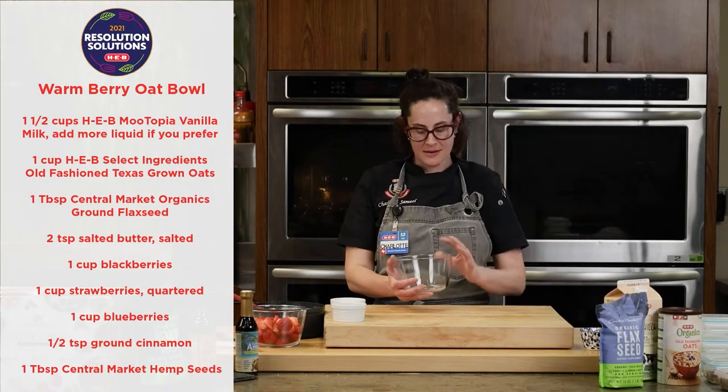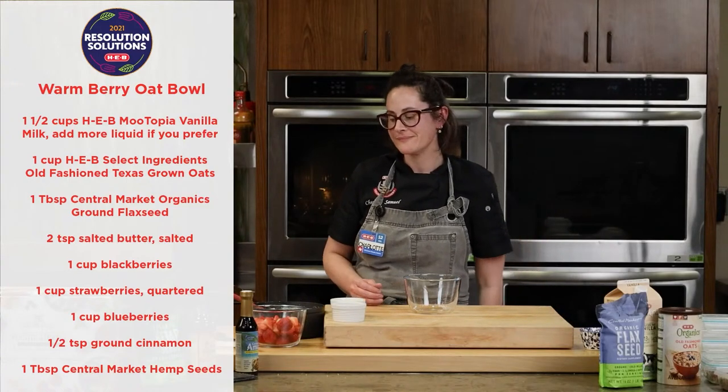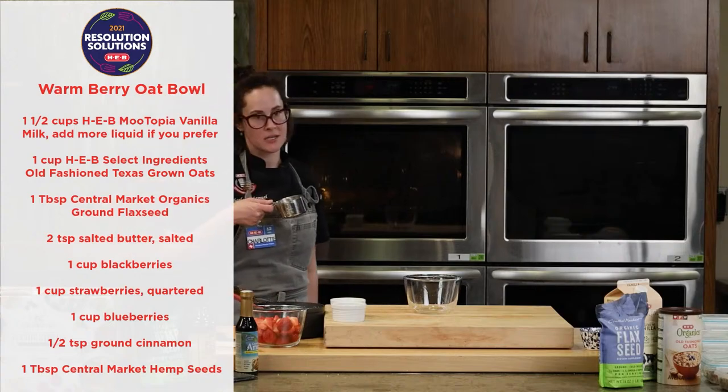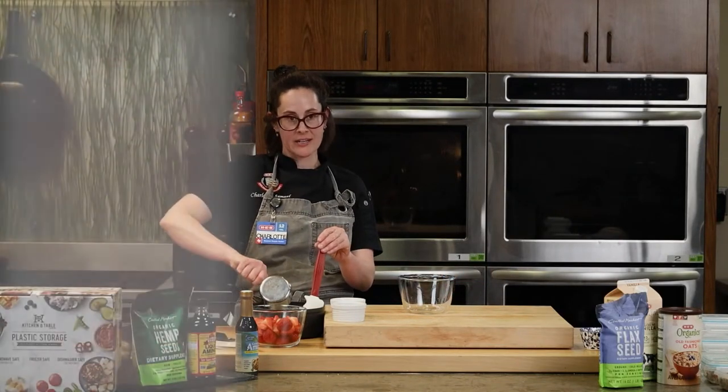All right. So typically a serving would be like a cup of oats, right, Kelly? Right, usually half a cup. Half a cup cooked? Oh, no, raw. So yeah, it's going to be more like a cup. A whole cup cooked, right?